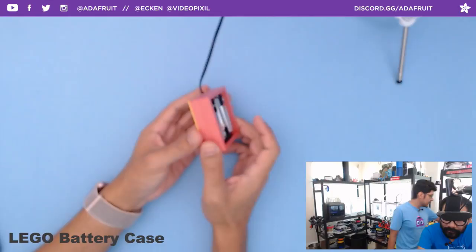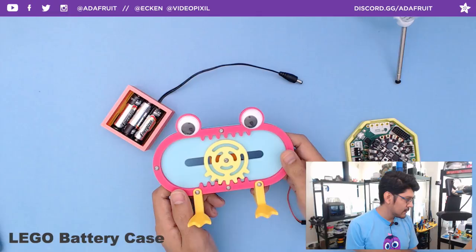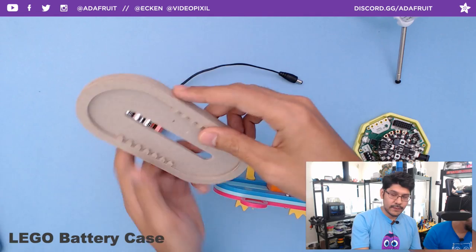I've been working on this rack and pinion mechanism for longer than I'd like to admit. It's very difficult. You went between different versions. Yeah, I started off with the cardboard version. That was the original intent. I really wanted this thing to work with cardboard, chipboard in this case. So for prototyping, this is really great.